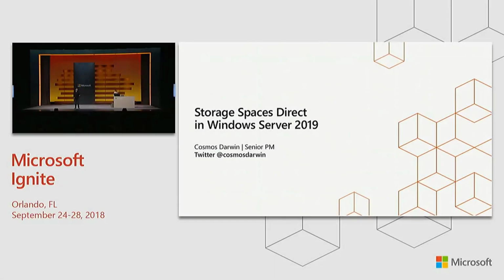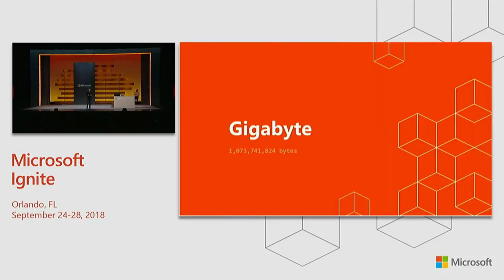We spend a lot of time talking about Storage Spaces Direct in the context of hyper-converged infrastructure. But you, our customers, tell us you do other things with it too. One that comes up a lot is to use Storage Spaces Direct in Windows Server as a target for backup or archival storage. And for those kinds of use cases, one of the top requested features has been simply to support larger capacity.